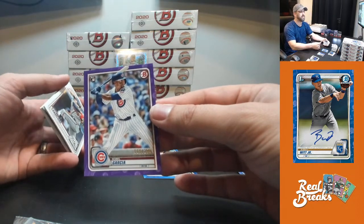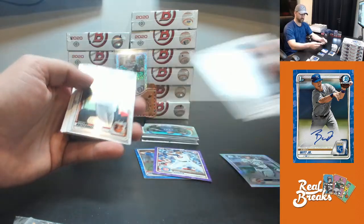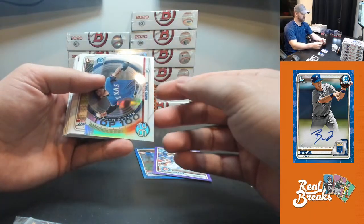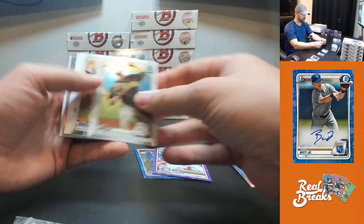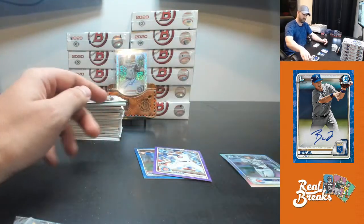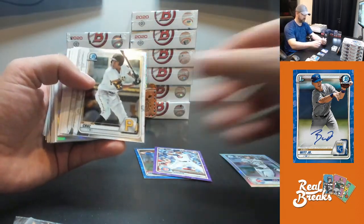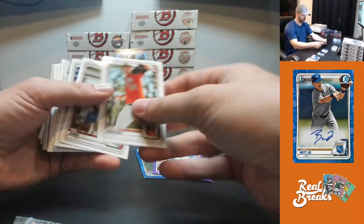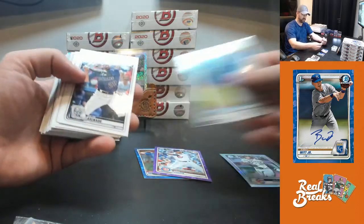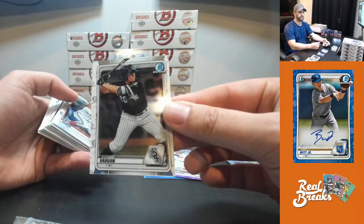Purple paper, Robel Garcia out of 250. There we go, Cubs. Hans Kraus. Talent Pipeline Rockies. Forrest Whitley. Dasan Brown. You're going to see a lot of guys that you recognize having their second Bowman card, like CJ Abrams. Taylor Trammell, Scouts 100. Like Andrew Vaughn, he was a big one.